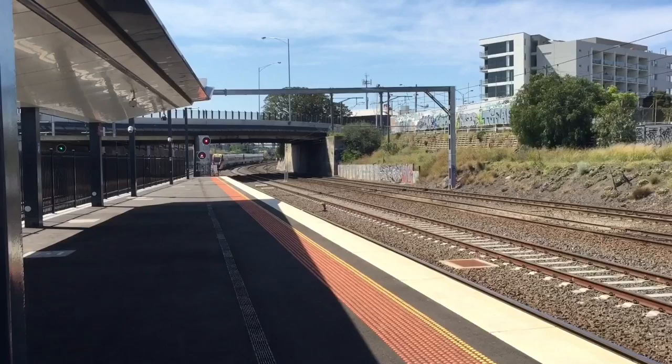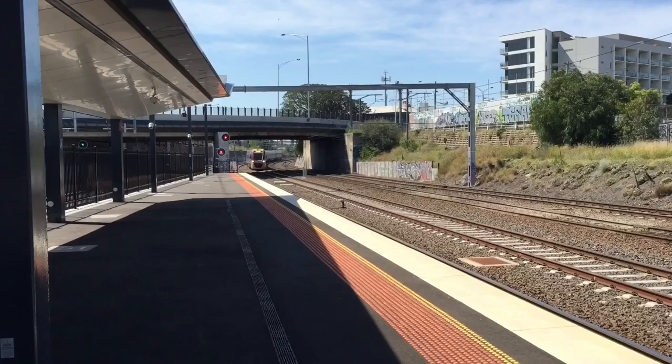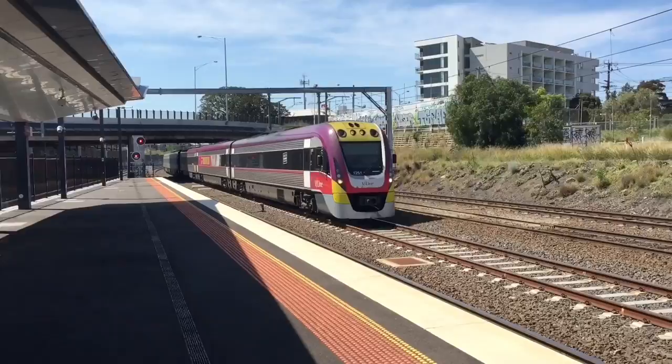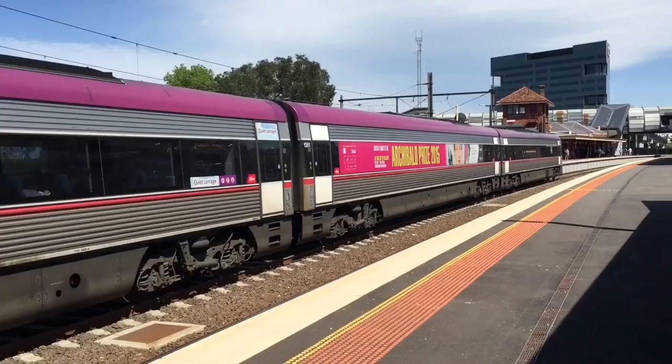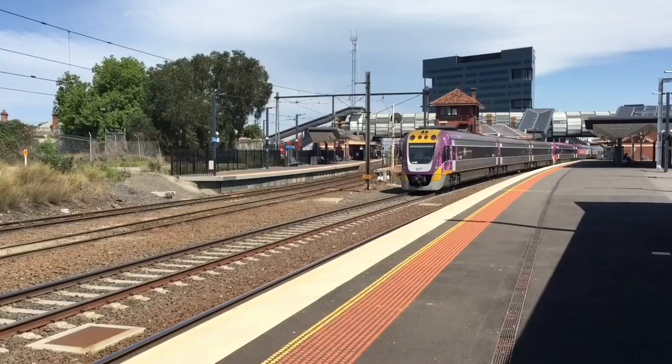In the distance we have another Velocity. I'm not too sure where it's going though, but it'll arrive into platform 4. VL51. Okay, it's going to Warrnambool. I think that's how you pronounce it, I'm not too sure. VL40 is trailing.